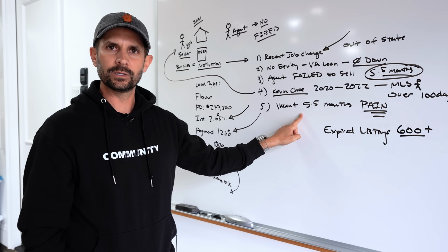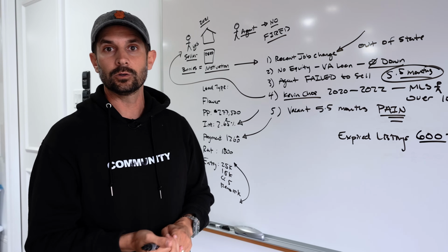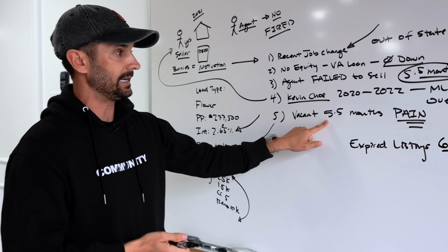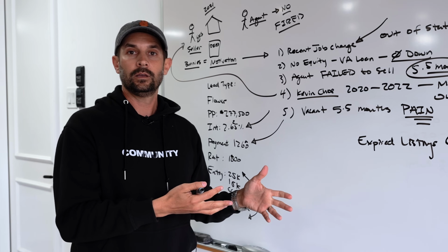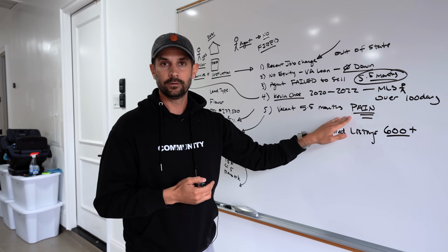Do you want to make 2 payments a month after you just took a job change that's supposed to upgrade and drastically change your life in a positive way? But then just find out that you have 5 months of payments on a house that the agent said he could sell for you, but he couldn't? No, a lot of pain here, okay?